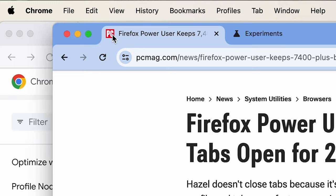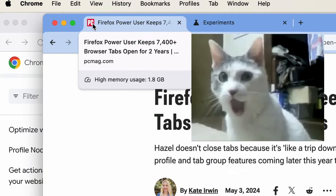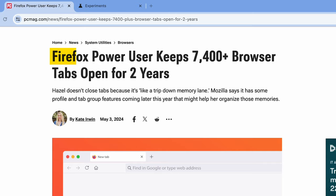Mostly I use Chrome though, and Chrome has done a lot of work to be a little bit more transparent. So if you hover over a tab, by default now you get memory usage. So this particular article is taking up 1.8 gigabytes of RAM just for this one tab? No thanks, PC Mag. Okay, that's just crazy. There's no way that you can have 7,400 plus browser tabs open in Chrome if they're that huge. But to be fair, this article says Firefox.